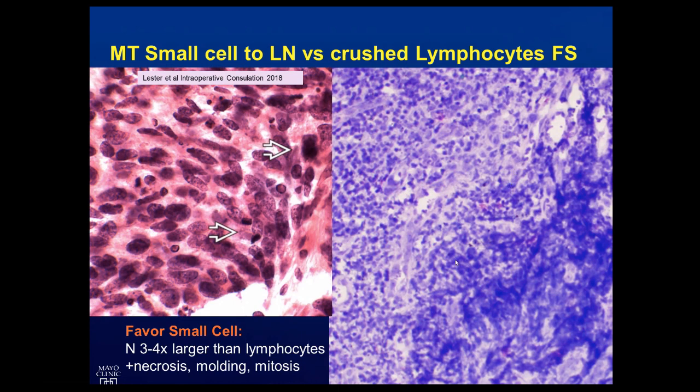Look around and you see how the cells around this crushed area are very small and uniform. And when you compare with small cell here on your left side, the cells are way bigger than lymphocytes. The chromatin is different. They're varying in size, with molding and lots of mitosis. So those are very good clues for you.